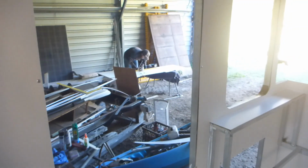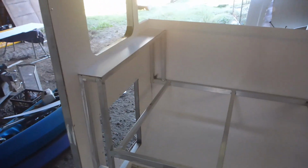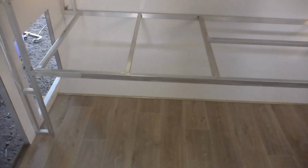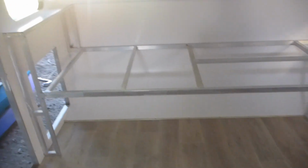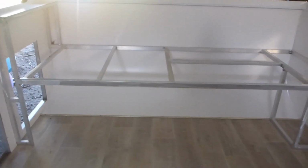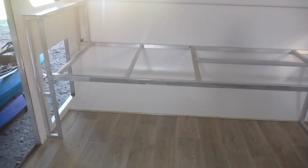At the moment, Brennan's just cutting out her side panel of the bed. It's going to come around, have a bit of a curve, have some LED lights underneath, and two little steps for her to step onto the bed. So it's quite a high bed, but we needed enough storage to get some important things underneath. So we'll take a photo of what it looks like once it's stuck on.